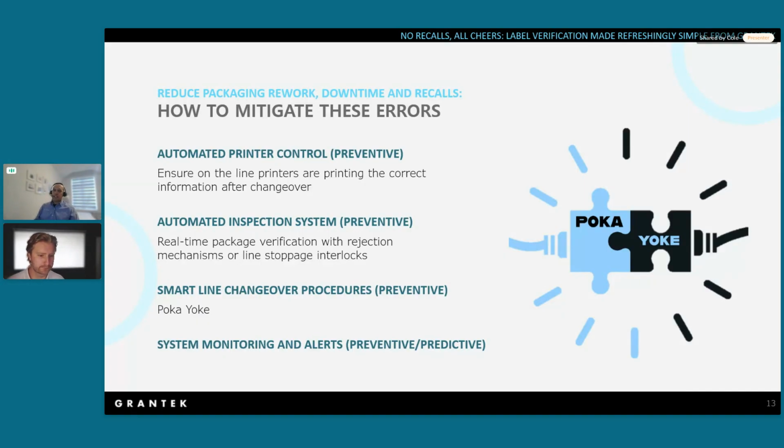And the last one is system monitoring and alerts. This is preventive and predictive. You can monitor your systems to catch problems before they cause errors, and predict when maintenance is needed, so we act before it breaks. What we often see is people with an OEE system of some sort, where they know certain SKUs on a certain line are troublesome, maybe because of the type of packaging material. They can be predictive about it, know that ahead of time, and maybe put more resources on the line to address that issue, or have maintenance on standby, ready to deal with a certain issue they know about.